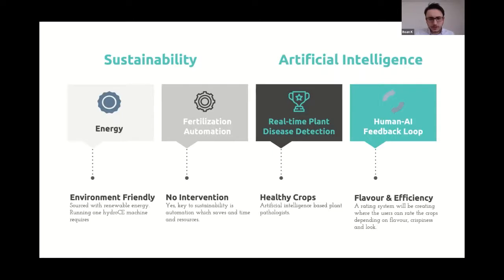And moving on to the last part, the human AI feedback loop that we want to implement into the software. What this means is that we will implement a rating system where the user will be able to rate the crops depending on their properties such as flavor, crispness, and texture. And this data will be supplied back into the machine, and the algorithm will figure out the best growing environment for that particular plant for that particular user.